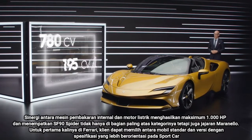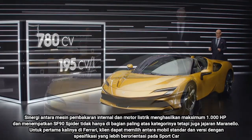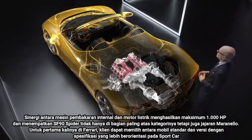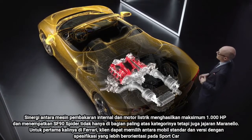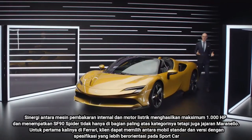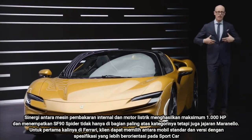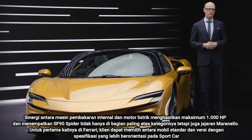780 horsepower and 195 horsepower per liter. How did we do that? We have a totally new combustion chamber, a central injector derived from Formula 1 technology. We have 350 bar direct injection, and all that we achieved without any turbo lag. So if you put the pedal to the metal, the car goes directly. Direct response, that's driving emotion.